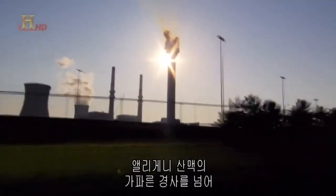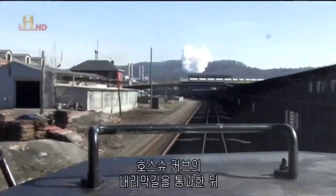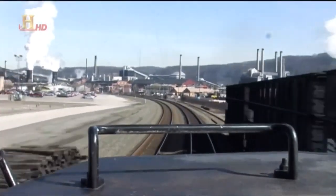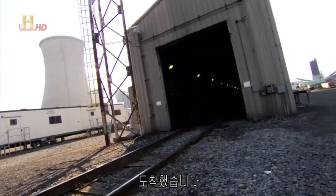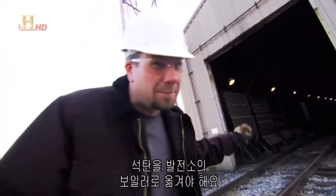15,000 tons of coal train has weathered the steep climb into the Allegheny Mountains and survived the plunge through the Horseshoe Curve to arrive at the PPL power plant in Washingtonville. This is where the coal becomes electricity. All right, we finally made it. Now the next thing to do is get the coal off the train into PPL's boilers. That's what it's all about.